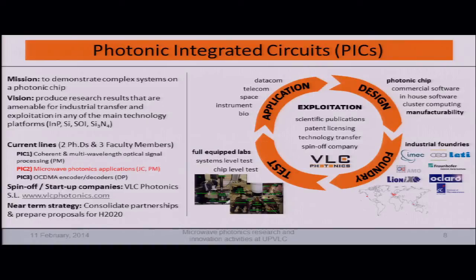Okay, so now let me try to describe, as detailed as I can, bearing in mind that I have a time restriction, the main research areas in microwave photonics.